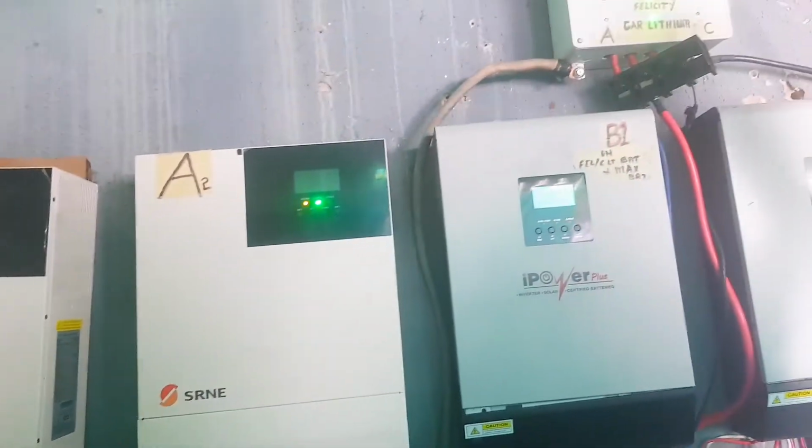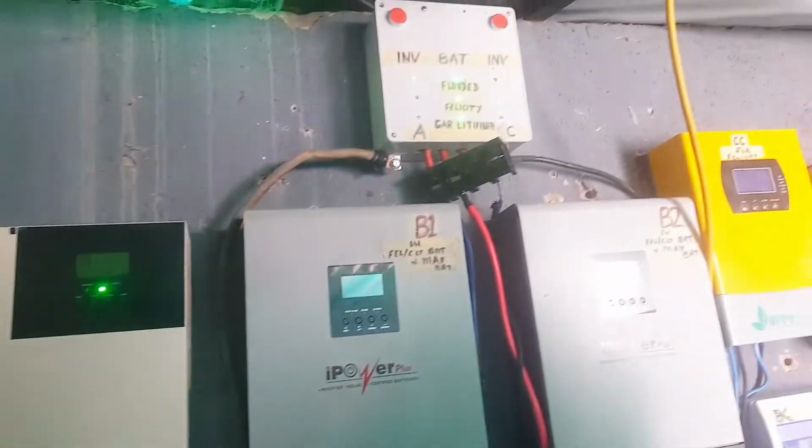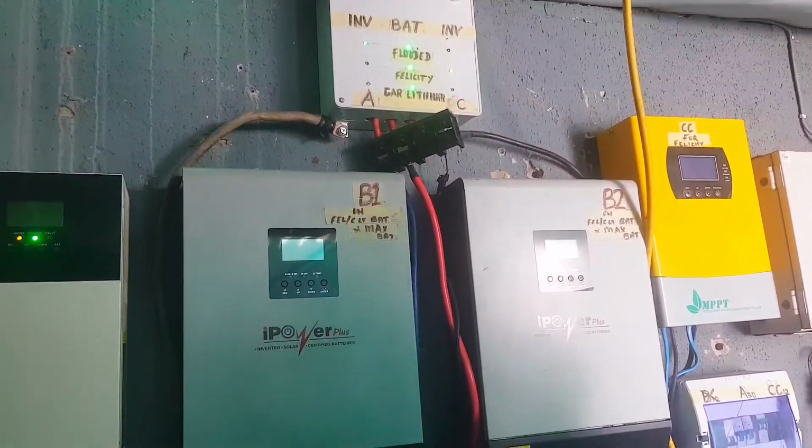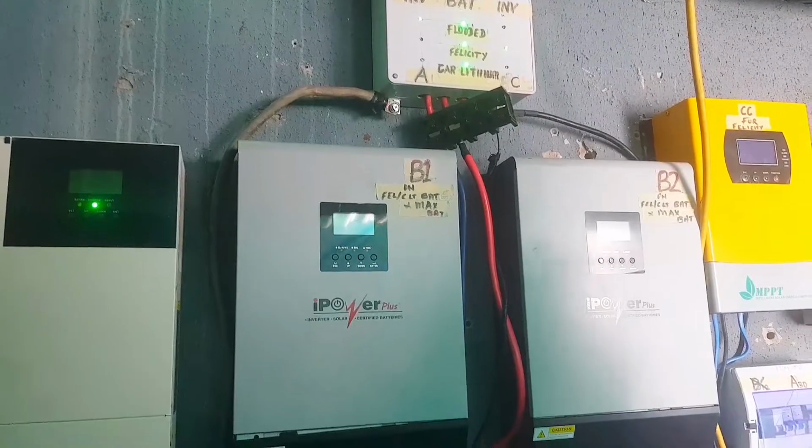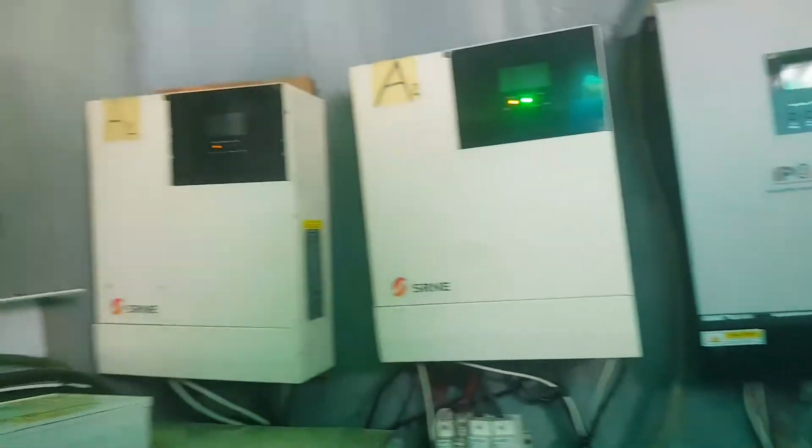So this one is on flooded. It's only when we have a problem with flooded, or flooded is totally used up and we still need to use that inverter, that we can now select any other power bank. Amazing. What about this one?